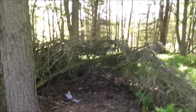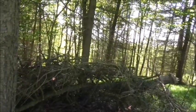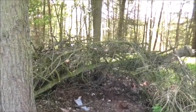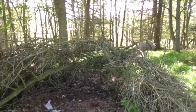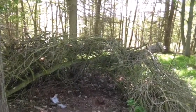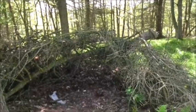It's semi-circular. They're using the branches of that fallen tree as the base, and they're weaving pine branches in to make a dome. Quite nice, it still needs a lot of work, but you stick loads of leaf litter all over the back of that, you get a nice dry shelter for the night. That'd be quite good. I like it.